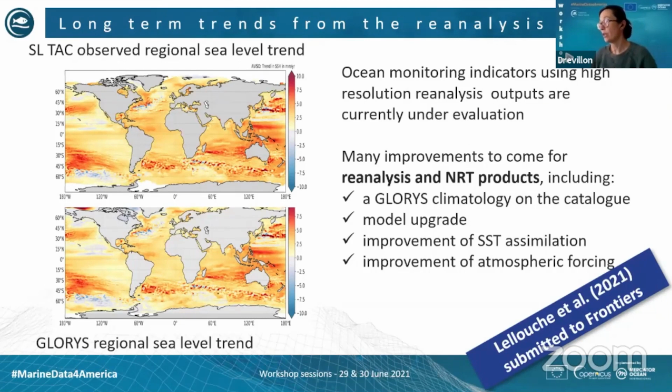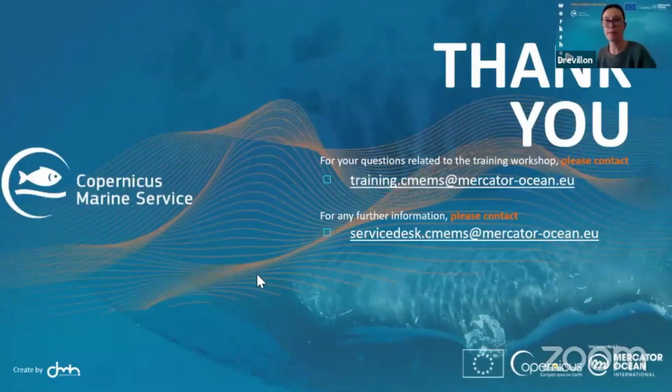We are also working on model upgrades and the improvement of SST assimilation to have better variability of the SST from day to day, and also the improvement of the atmospheric forcing. We're going to use higher resolution, higher frequency atmospheric forcing. So there's also an article submitted to Frontiers describing the reanalysis from the high resolution model products. So that's all for me. Thank you.